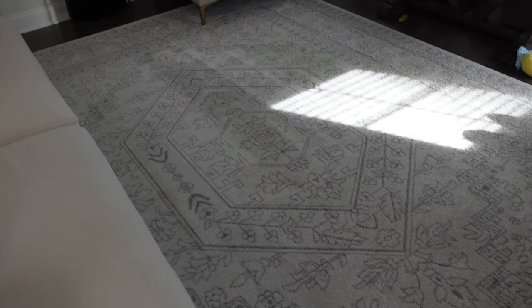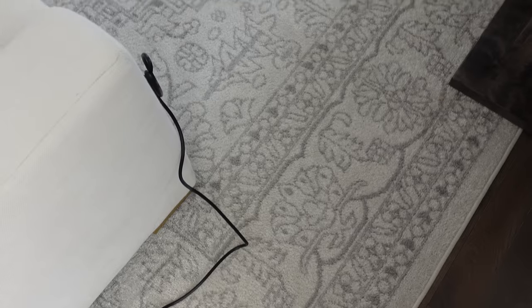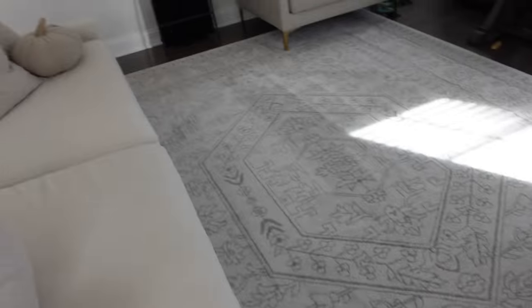Okay, so that only took 5 minutes, and I can just tell it worked so well. Like, it smells so good, and you can see all of the dirty water down here.